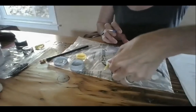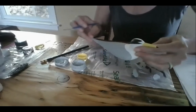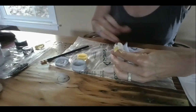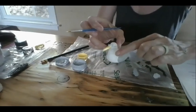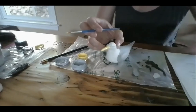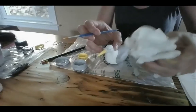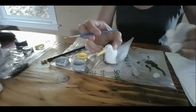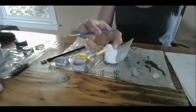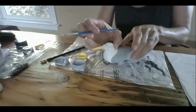All right. And then now we're going to do the crown. Now I just got paint on my finger and I don't want to get that on the white part of the bird. So always have a wet paper towel. This is a damp paper towel. So I'm just going to wipe my hand off so I can touch the whole bird again.